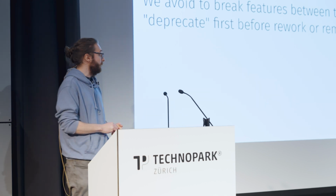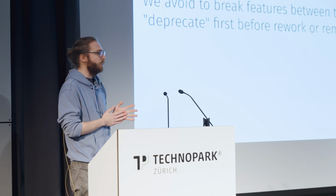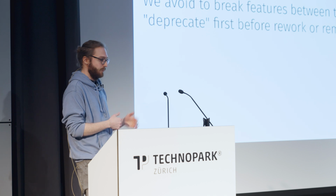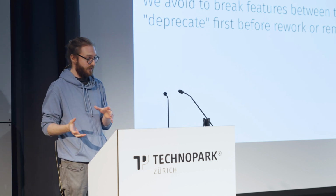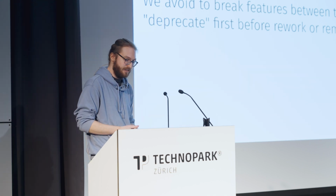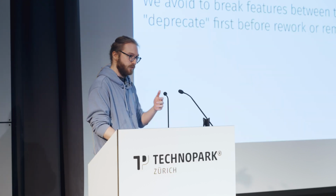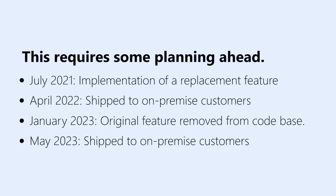And another thing that we started to do, just to keep the time short in order to deploy upgrades, is that when we want to break something, we first announce that we're going to break it, and then in the next major release, which is usually the next annual release, we then remove the original thing or rework or break whatever we announced that we're going to break. Let me say this requires a bit of planning ahead.